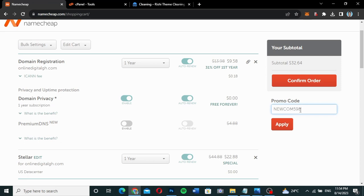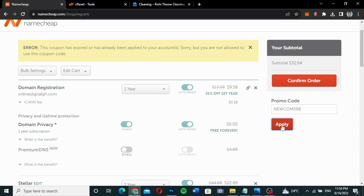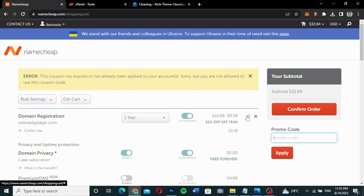Over here I can add my promo code, and then let's see what happens. When we add a promo code, it says that this coupon has expired or has already been applied to your account. I have bought a lot of domains over here, so it is not applicable to me because it is for new customers. So I'm going to pay this one over here. You click on confirm order, you go through the checkout process, and then you'll be able to go to your dashboard.